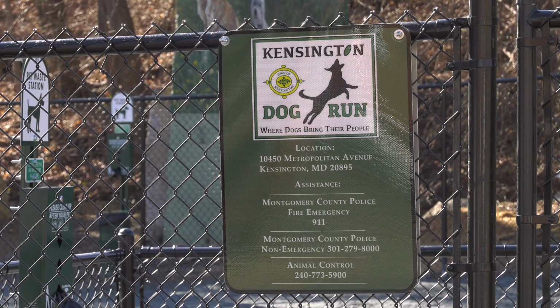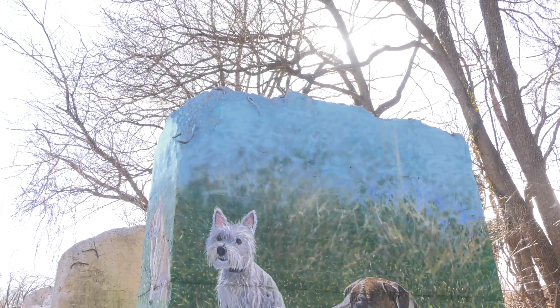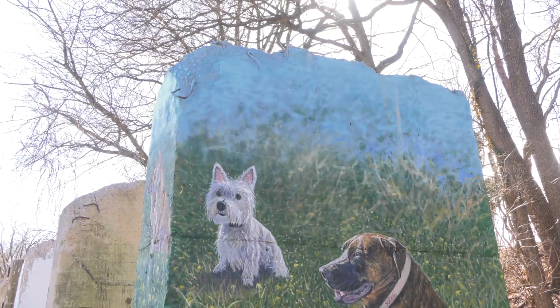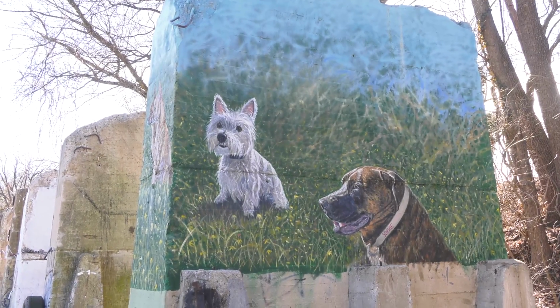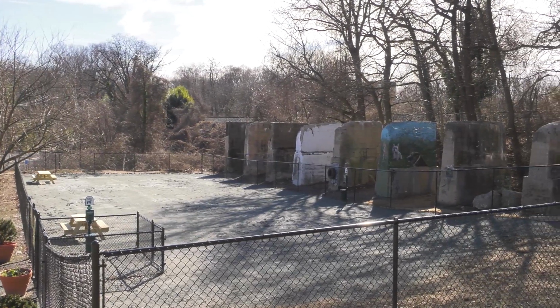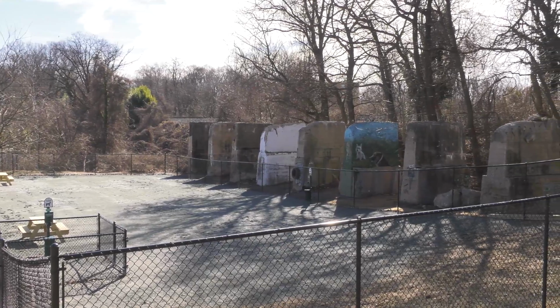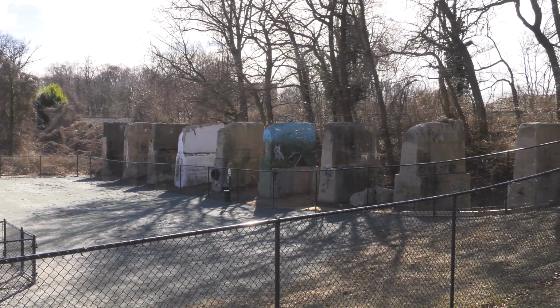I just recently did a mural for Kensington at the new dog park on Metropolitan Avenue. The dog park was an idea from Tracy and a few of the residents, and it basically was a transformed old concrete plant that they've fenced off, and there happened to be these large concrete pillars originally which were places to hold material for concrete, and these pillars are roughly about 15 foot tall.